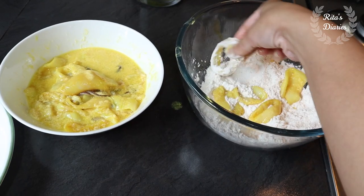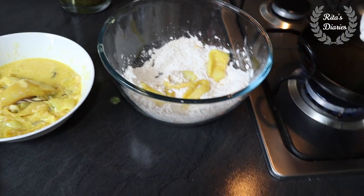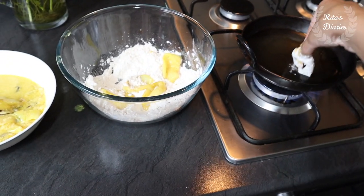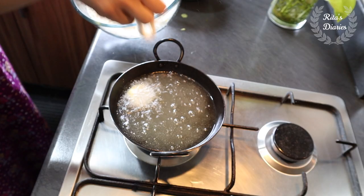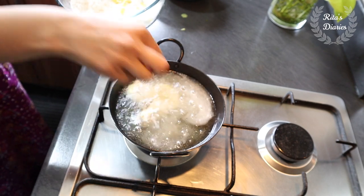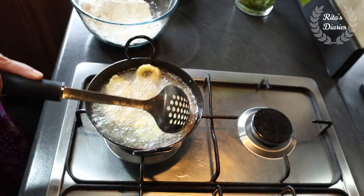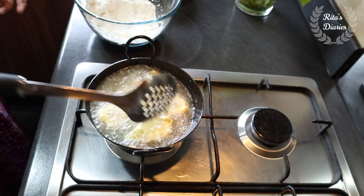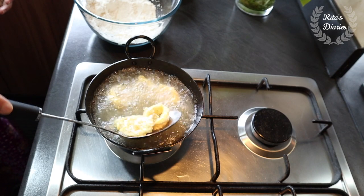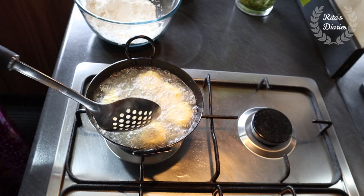Now we will take the marinated squid, dip it in the flour and deep fry it in the low flame for 3 to 5 minutes. Since we marinated it for a longer time, it will cook faster.